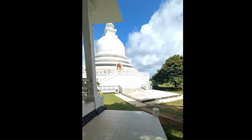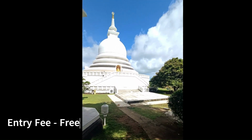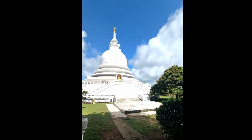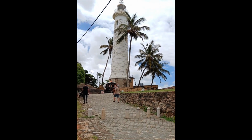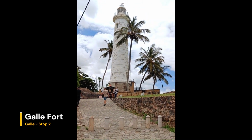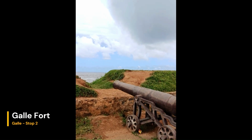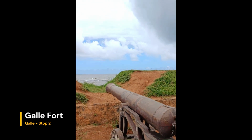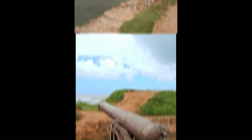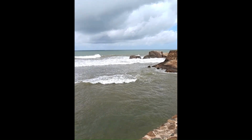Now, the first stop in Galle was the Japanese temple. This is a beautiful temple that is located on a hill and it has some breathtaking views. You can see the ocean and it's really quiet and you do not see a lot of tourists over here. The next stop was the Galle Fort, which is a very famous fort located in Sri Lanka and is also considered a UNESCO World Heritage Site. This fort is a Dutch and Portuguese fort and has some breathtaking views and a lot of photo spots.